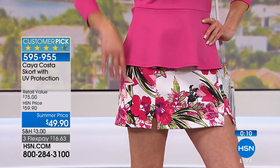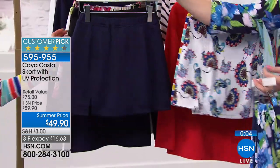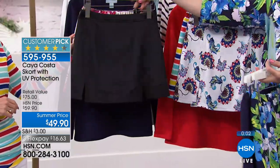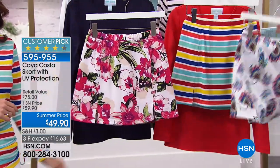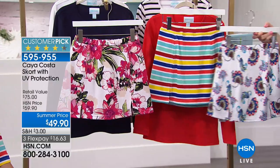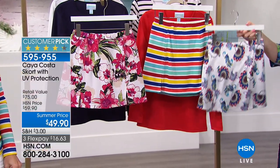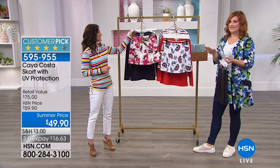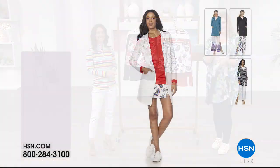I'll run you through all the colors very quickly. Customer pick on hsn.com. So you have your blue floral, you have your navy, you have black, you have your pink floral, final call out on your paisley with your white paisley, and then final call out on your stripe. So these two will be the first to sell out. So continue to call in. 595-955 is your item number.